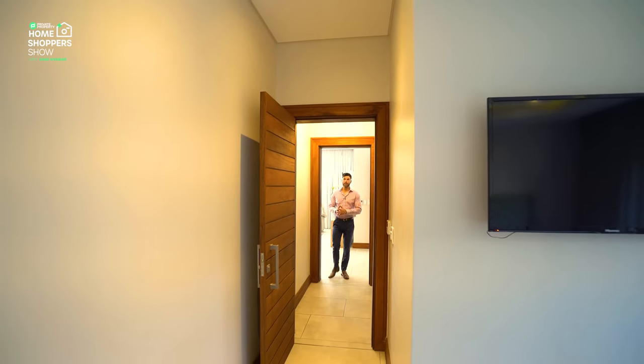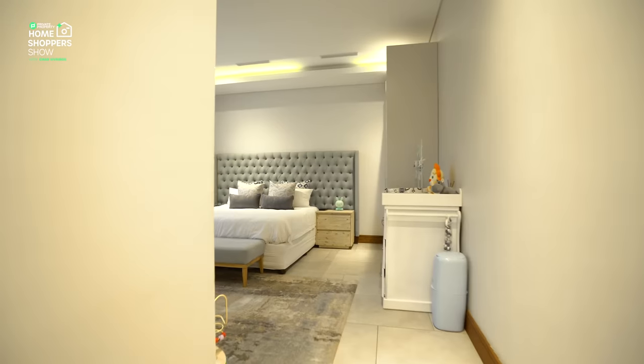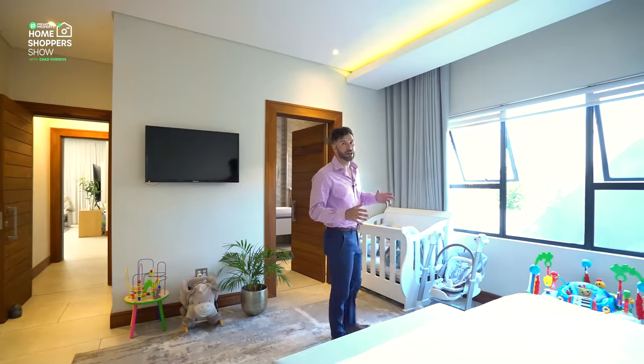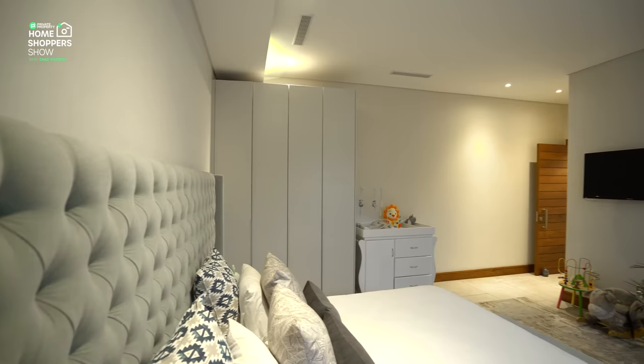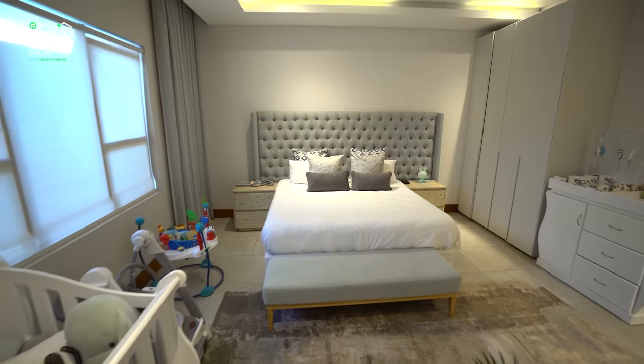And now we can finally look at the first bedroom, and this is the guest bedroom located downstairs just there by the bar and the TV area. As you can see, this is a very, very sizable room. Bulkhead ceiling, aircon venting coming straight down above the bed. You've got tons of space for a bed of any size. Built-in cupboard space, which also I really like.